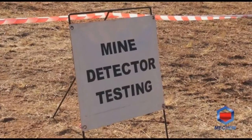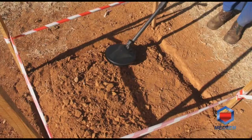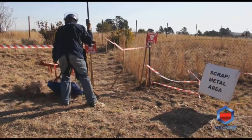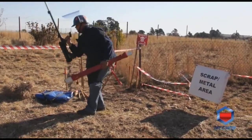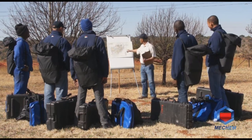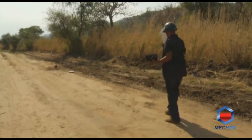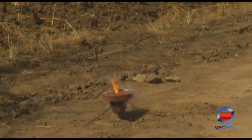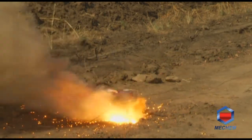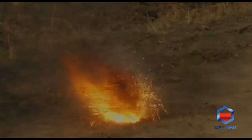All mine action and battle area clearance operations are conducted in accordance with Mechem's standing operating procedures as well as international and national mine action standards. Manual deminers are supervised by manual demining team leaders. All mines and other ordnance found are destroyed in situ by well-trained Mechem explosive ordnance disposal operators who are trained to either International Mine Action Standards Level 2, 3 or 4.